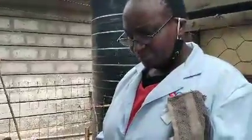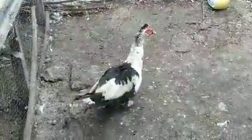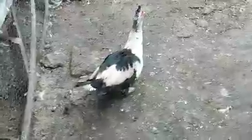So up to how many eggs can it lay? It depends. Another one can lay even up to 17 eggs. Another one 10, another 5. It all depends on how you feed them.